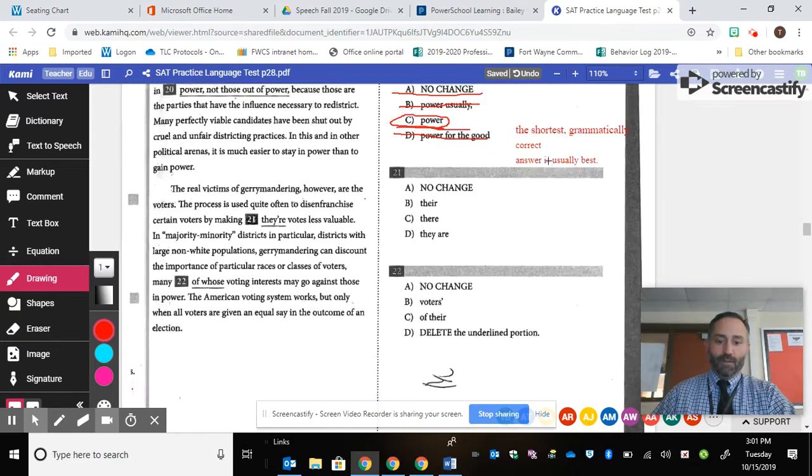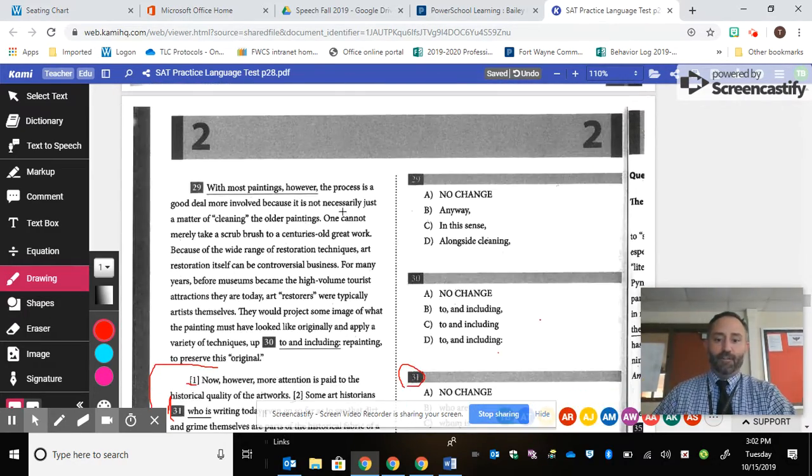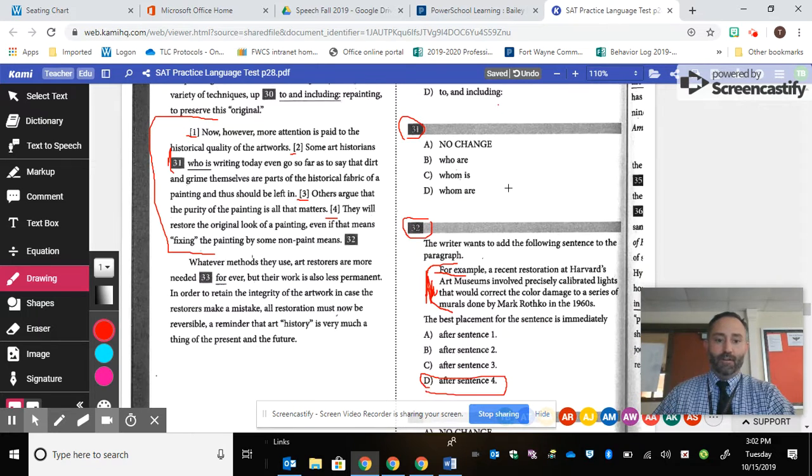And then that brings us to question 34. Question 34 is a similar structured sentence or question, where they give you the possibility that the sentence is correct as is, but you have to test it every single time. So looking at question 31, now, however, more attention is paid to the historical quality of the artworks. Some art historians who is writing today even go so far as to say that dirt and grime themselves are. So we're looking at this, that doesn't sound right. So we know that it's not no change.